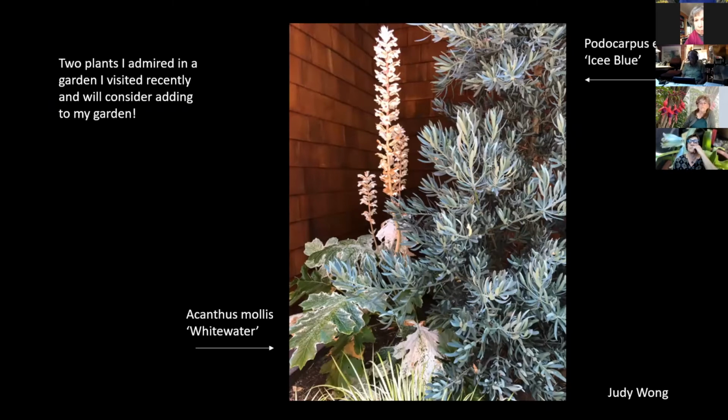The one on the left is an acanthus, Acanthus mollis, Whitewater is the cultivar. And it's a vigorous variegated acanthus. It has the very striking bold leaves that acanthus has and deeply cut white margins and splashing on the leaves, which I thought was very pretty in the shade.